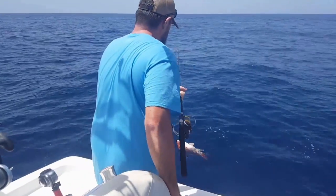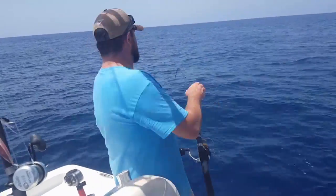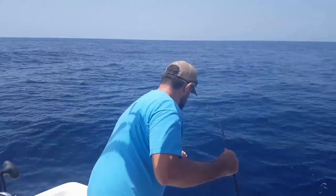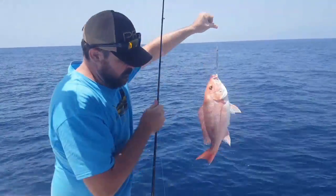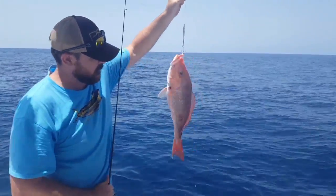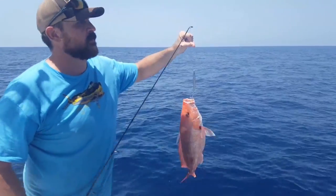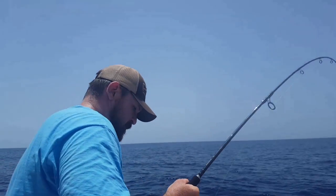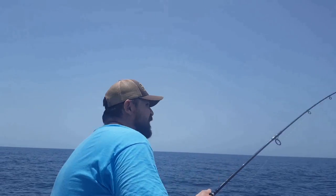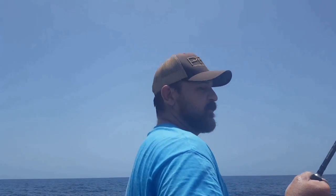That'll work out. Number 12 in the books. Woohoo! Got a limit. All right, nice snapper. Good one. Four or five pounder, good deal. Yeah, I'll take it. Are you trying to say that snapper are the mopeds of fish? What I'm trying to say is that I am done with snapper for today.